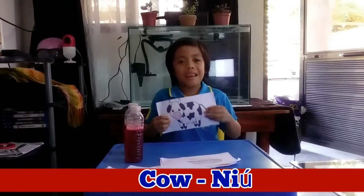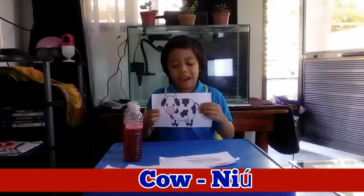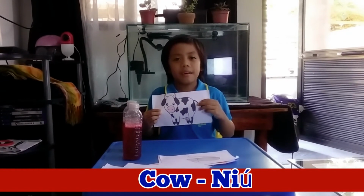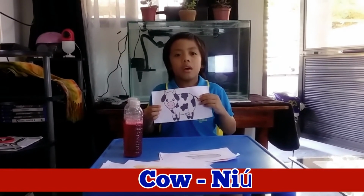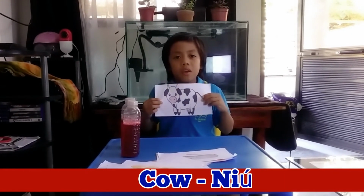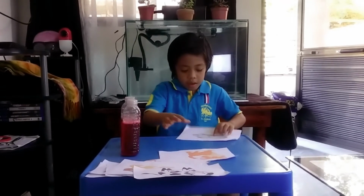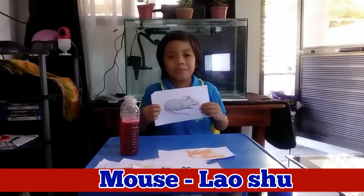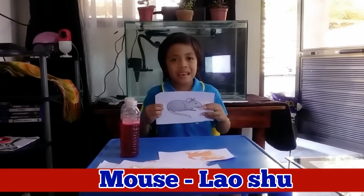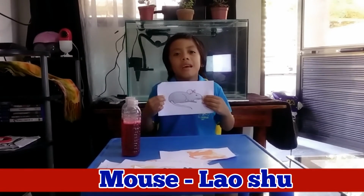Our next animal is a cow. We say cow in Chinese as nyo, nyo. Our next animal is a mouse. We say mouse in Chinese as lao shu, lao shu, lao shu.